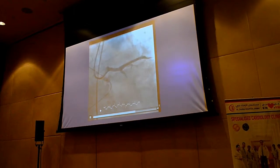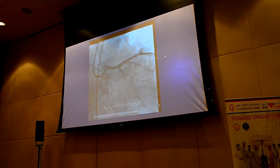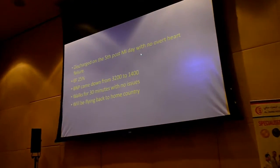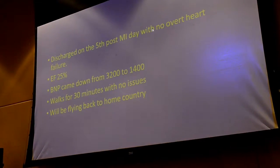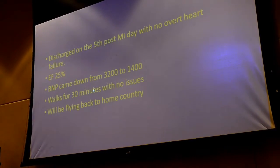And this is after stenting. As you can see, this is the left main stem, LAD. He survived. Okay, he was sent home on the 5th day. His ejection fraction was only 25%. He didn't develop florid pulmonary edema.